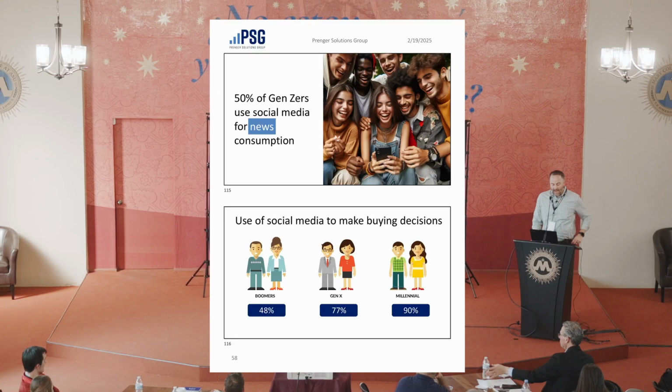54% of Gen Z use social media for 4+ hours a day, okay? 50% of Gen Z use social media for news consumption, right? These stats are 2 years old. It's probably much higher now, right? Use of social media to make buying decisions: Boomers, 48%. Gen X, 77%. Millennials, 90%, right? This is just the world now, okay?